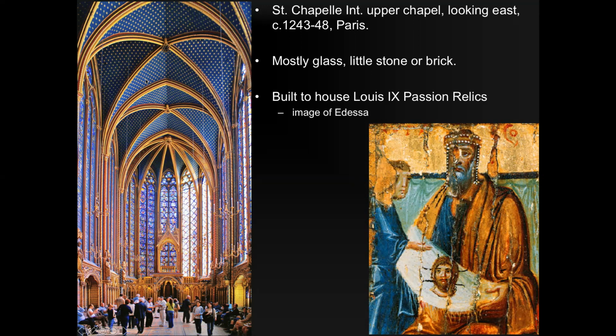So this particular building was built to house Louis IX's Passion relics. The Passion means the events that led up to Jesus being crucified, and there are different ideas of various items that are associated with that. One of these relics he had is this image of Edessa, where a figure had put a cloth onto the face of Jesus while he was being taken to be crucified, and the face was kind of magically imprinted on the cloth. So, obviously not something you can prove or anything like that, but the building was built around these relics.